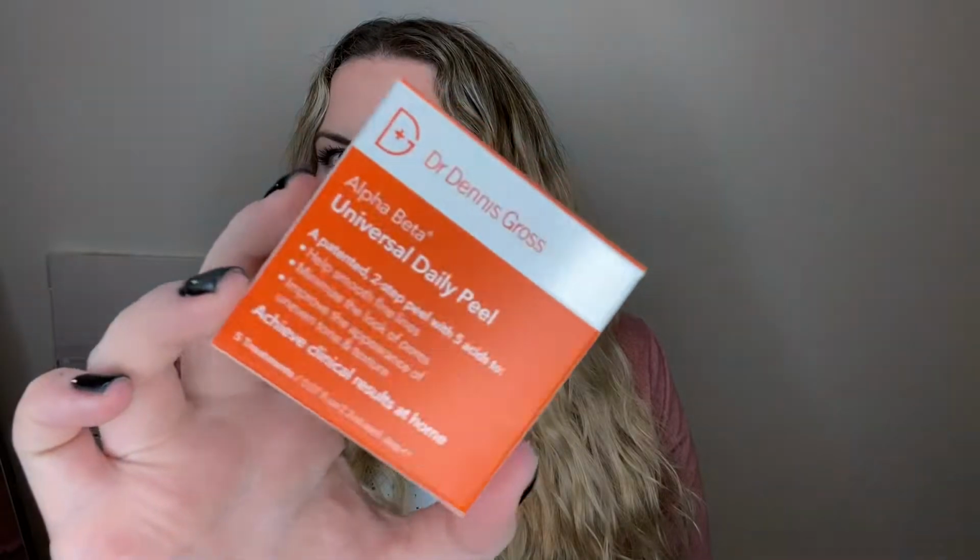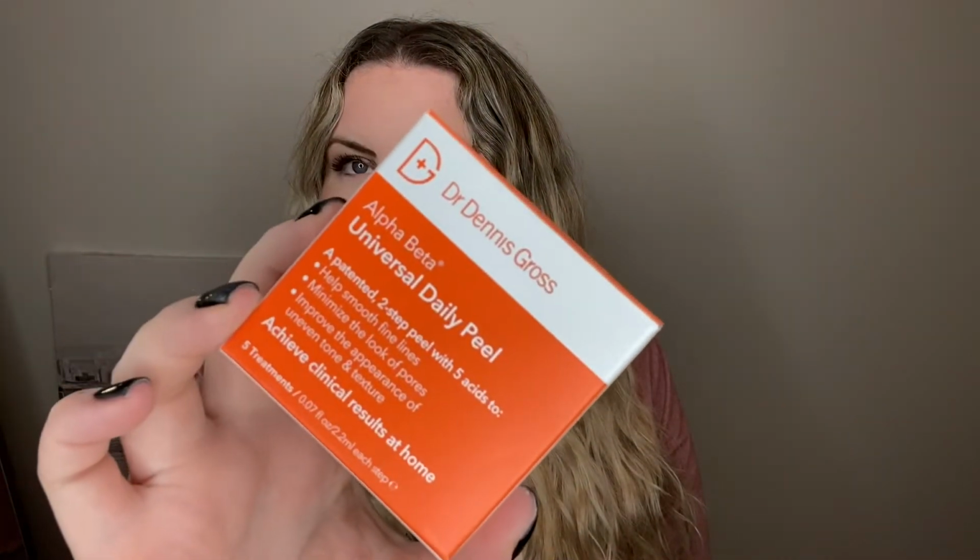This is a peeling Universal Daily Peel by Dr. Dennis Gross, or Gross. I still don't know how to say that, so if you know, please let me know in the comments. I do like peels every once in a while. This is a 5-pack. I got this in a holiday kit last year from Sephora during the sale. This is nice. I would probably repurchase this peel or something similar in the future.